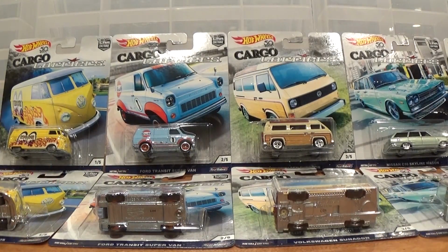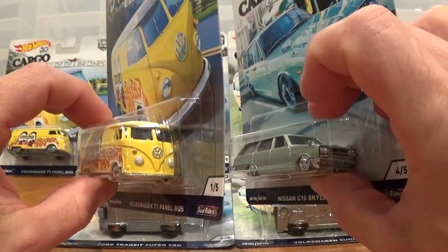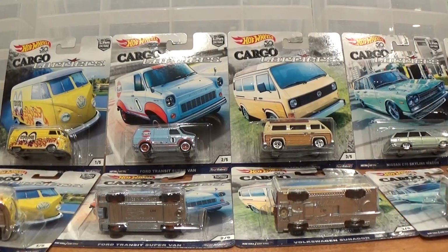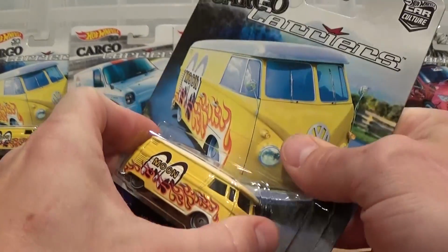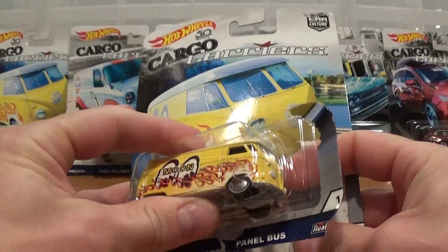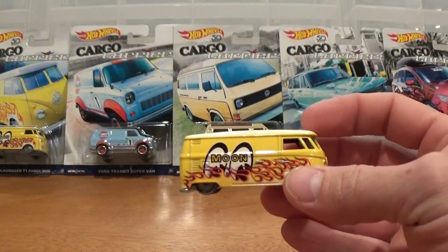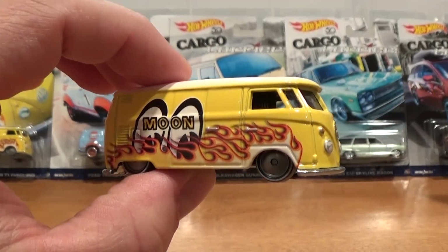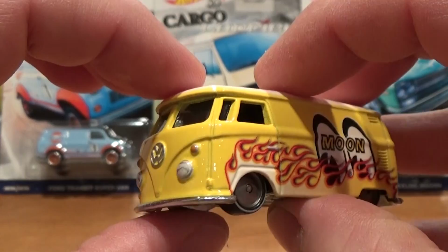Let's get into an opening of the second set of cars that I have, because that is the best way to really see the details from all corners without the packaging glare. We're going to start with the van, the Volkswagen T1 Panel Van. And as we go, I'm going to talk a little bit about why these things are harder to find than other vehicles in the set. First of all, let's just first admire every corner of this beautifully painted yellow bus.